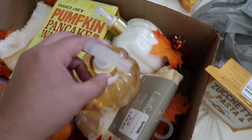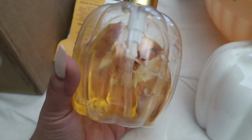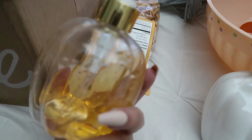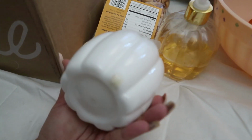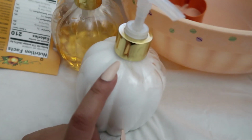I literally forgot that I had these little pumpkins. This is hand soap, and then this one right here is lotion. This one kind of looks like jelly and it's kind of freaking me out a little bit. So I think I'm actually gonna have to toss this because it literally just looks like gelatin and it's just so weird. I'm gonna have to take a look at this one too just to make sure that it's not expired, but I'm pretty sure lotion takes longer to expire, so I think we'll be okay with that.